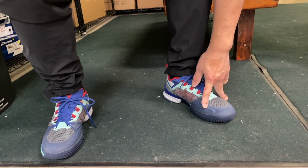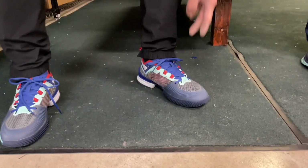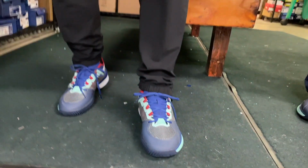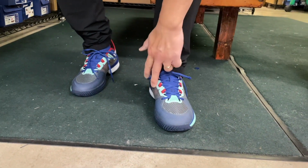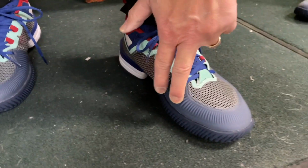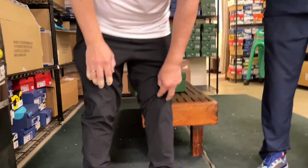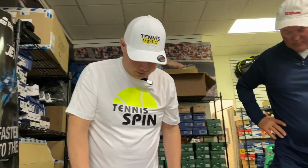It's definitely snug, but because of the mesh stretching out and it being slightly on the wider side, it's okay. It's slightly on the shorter side though, but it's at least wide enough where it doesn't squeeze in too much. So you see I'm kind of coming out of here, right? And this is actually perfect right here. It kind of contours to the front of my foot.